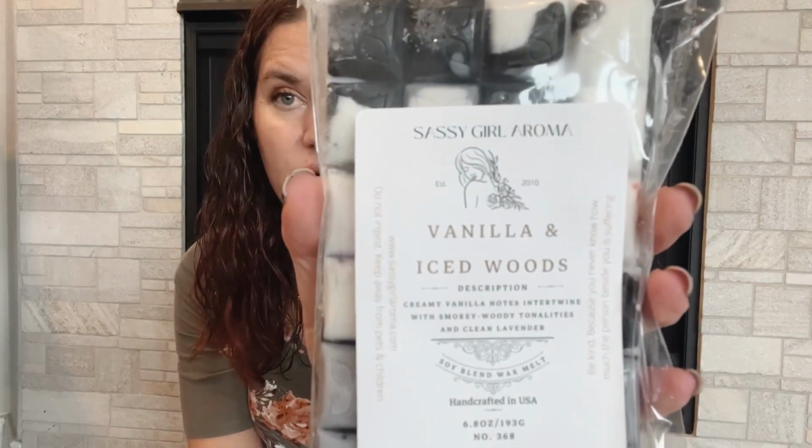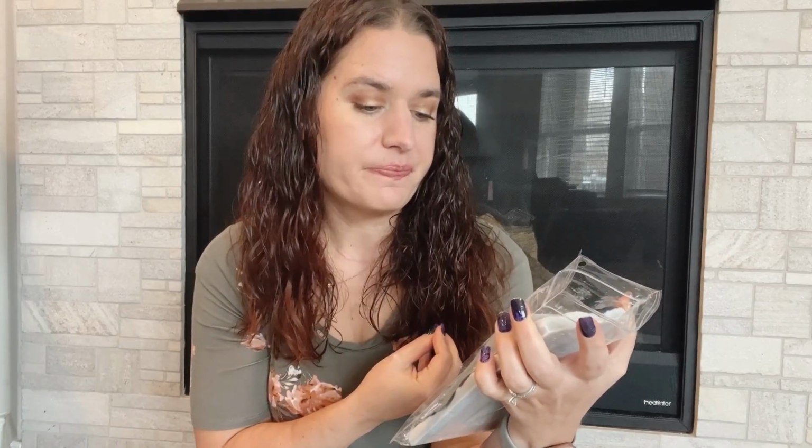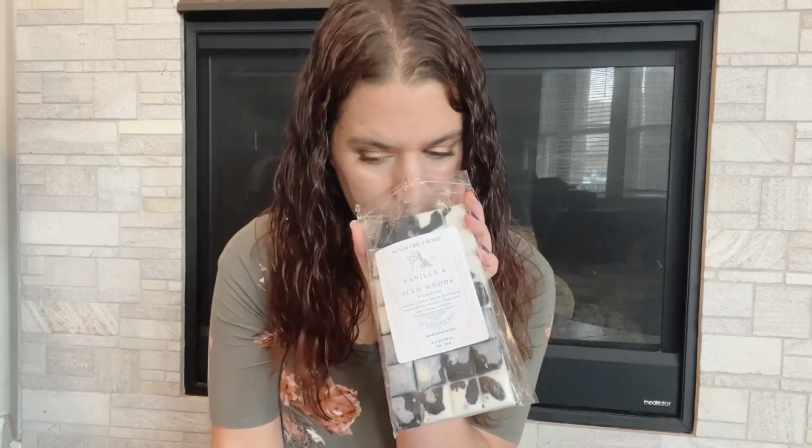Okay, next we have Vanilla Ice Wood, which is creamy vanilla notes intertwined with smoky, woody tonalities and clean lavender. This one was a little bit of a wild card for me, but I wanted to try it. I haven't had this scent from this vendor before, but I think I've had a similar type of scent from other vendors. I definitely get that smokiness, but it almost has a little bit of a masculine, cologne-y type scent. So maybe it's just the combination of the smoke, the lavender, and the vanilla that gives it that scent.